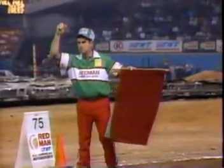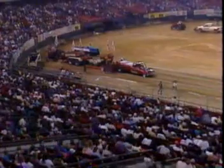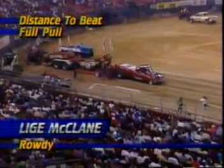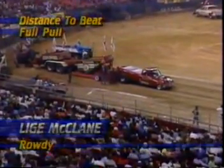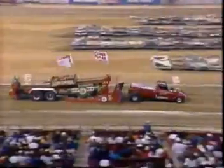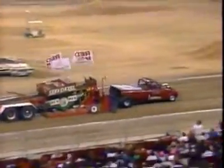Rowdy. They bring the Rowdy up into place. The red flag says, wait, hold on, don't do it. We're not ready to go just yet. Full pull, 325 feet is the distance to beat as they pull up the tension on the chain, and Liege is on its way. Now the balance is maybe a little nose heavy, Paul.